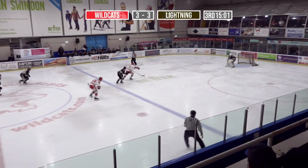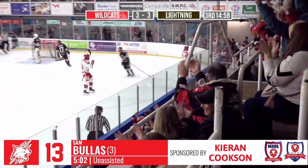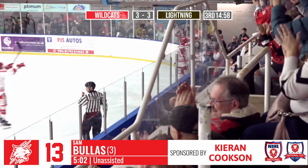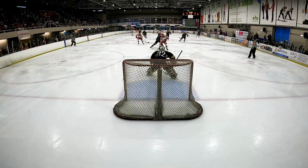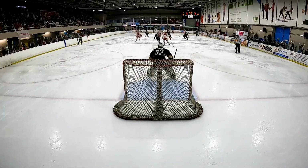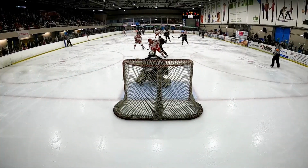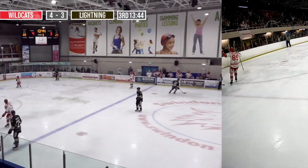Bullis breaks free. Ross Green in the chase. Sam Bullis puts it away. Sam Bullis on the breakaway. Turning the clock back to his Nottingham days, 14:58 on the clock. Swindon Wildcats go ahead by 1. Straight race for the puck, Sam Bullis and Ross Green, but you see right now.